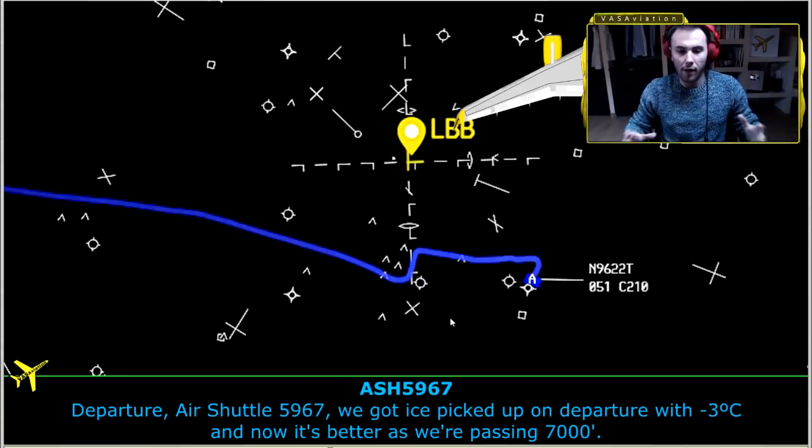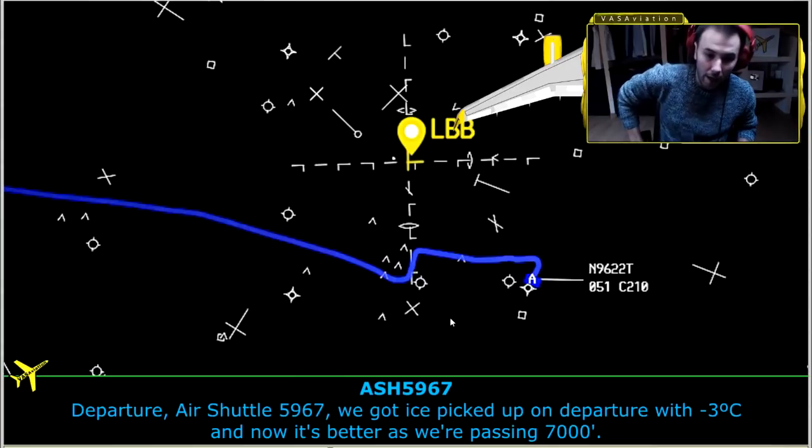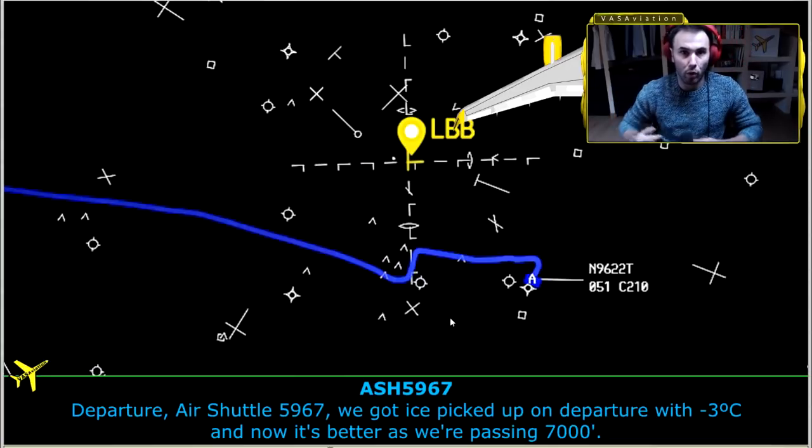In this case, we have Air Shuttle 5967, who just took off from Lubbock and is now giving this report about ice, which I consider very important in this situation, because ice is 99% the cause of this accident. So this pilot from Air Shuttle 5967 says we got ice picked up on departure with negative 3C, and now it's getting better as we're passing 7,000.